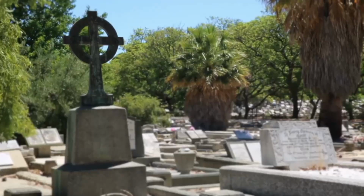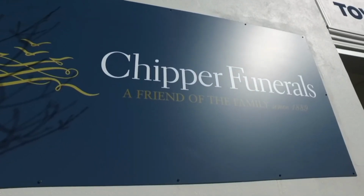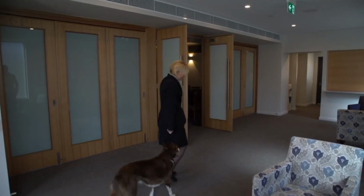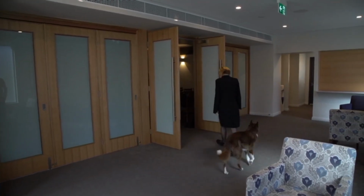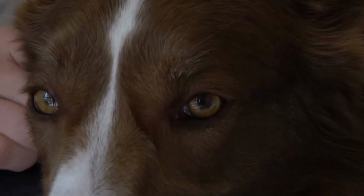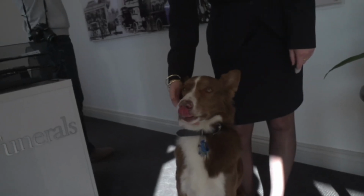When we lose a loved one, the visit to the funeral home can be a tough time. This is something Billy the Border Collie Kelpie cross knows all too well. His job is just to be there in your time of need. Seeing a dog during grief is probably what most people wouldn't expect, but this is no simple job. Billy has an important role to play.